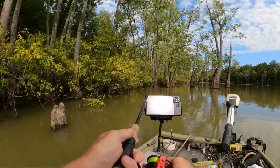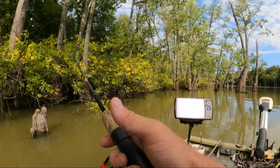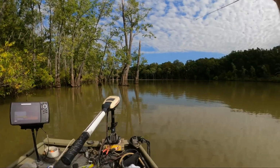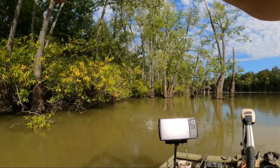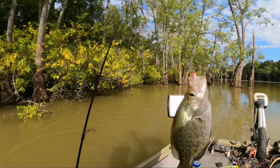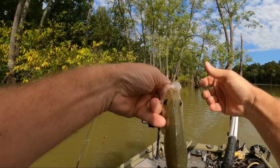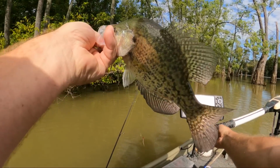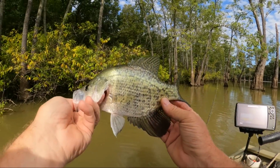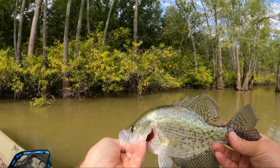Throwing a fish. I just spooked him. There he goes. Yeah, he's a pretty decent one. That's what we were looking for. Ouch. Turn this boat away so I don't spook them all the way. Good crappie. We'll take him. That's a black crappie right there, guys.